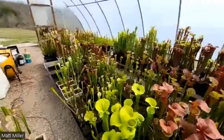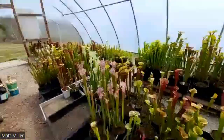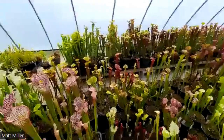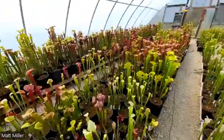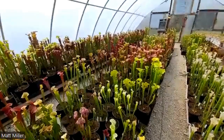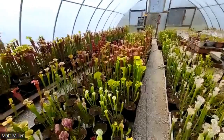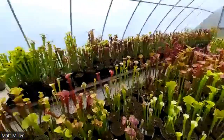And then in terms of Sarracenia, I think I have one of every species, and I don't know how many species there are, but it's got to be in the dozens. And then the hybrids are unlimited. I can't really answer how many species of Sarracenia I grow, but it's all of them, more or less.